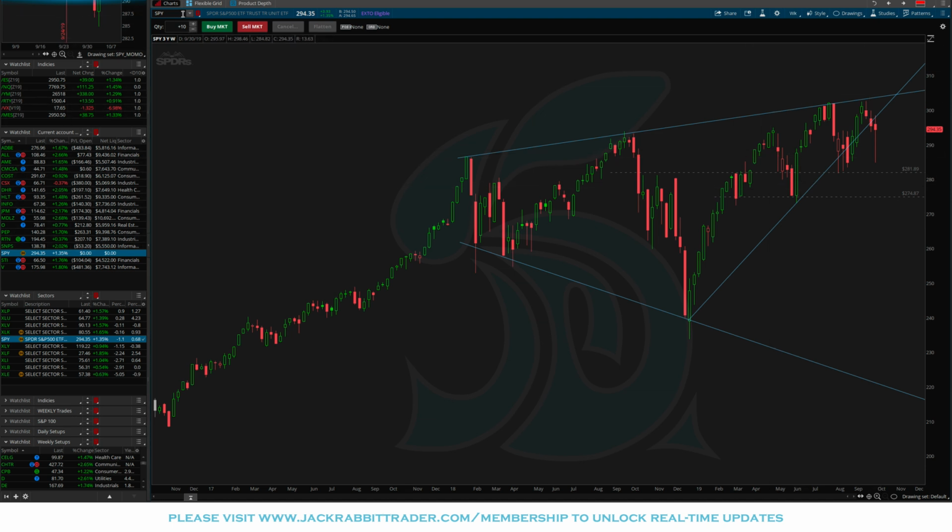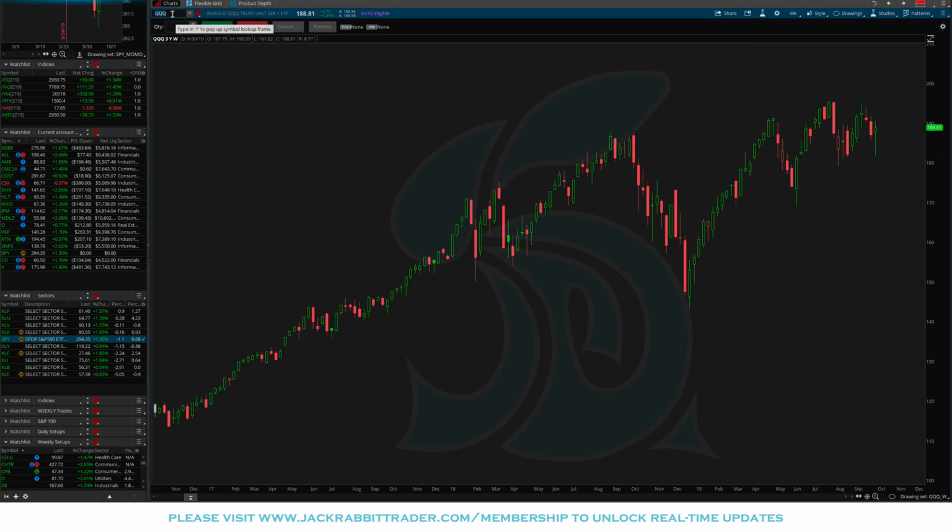Take a quick look at the Qs. Okay, green candle, came right into that 181.62 level that we were using as support. So again, anything over 190.74 basically confirms this hammer bar as a reversal bar. But for now, just looking at essentially a range between 194 and 181.